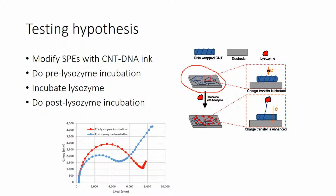You can see that the DNA wraps around the CNT, and when we do the electrochemical impedance spectroscopy measurement, the charge transfer from the redox probe to the electrode is blocked. And when we incubate lysozyme, one part of the DNA will unbind from the CNT, and it will bind to the lysozyme. So this part of the CNT will be open, and the charge transfer from the redox probe to the electrode will be easier.